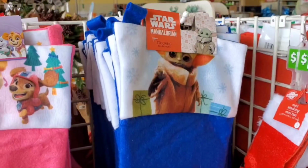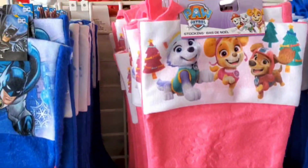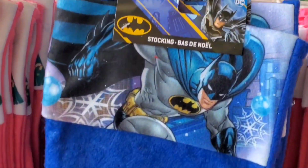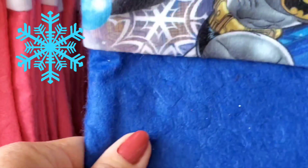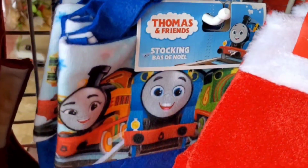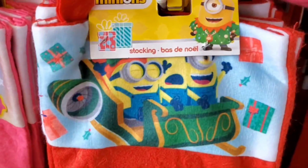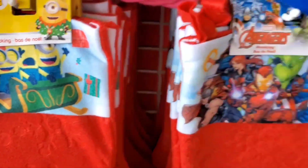They have the Star Wars stockings. And then they have the Paw Patrol. We have a Batman. We have some Minnie and Mickey Mouse. Those are so cute. And they are embossed with a little snowflake pattern in them. We have Thomas and Friends. We have Peanuts, Avengers. Here are some Minions and Trolls. So just about anything for any child.